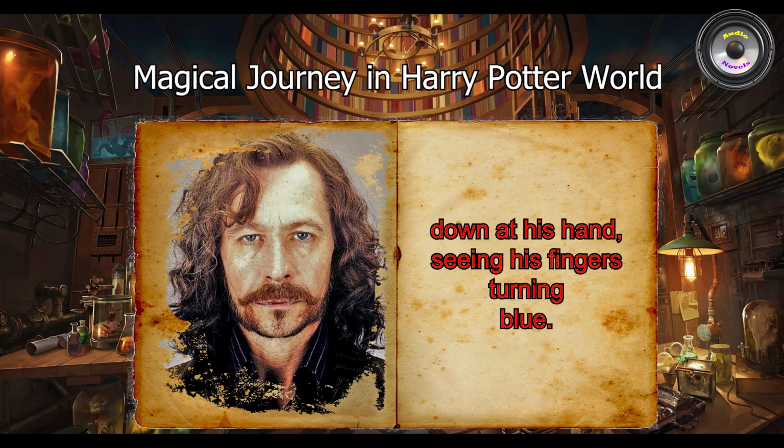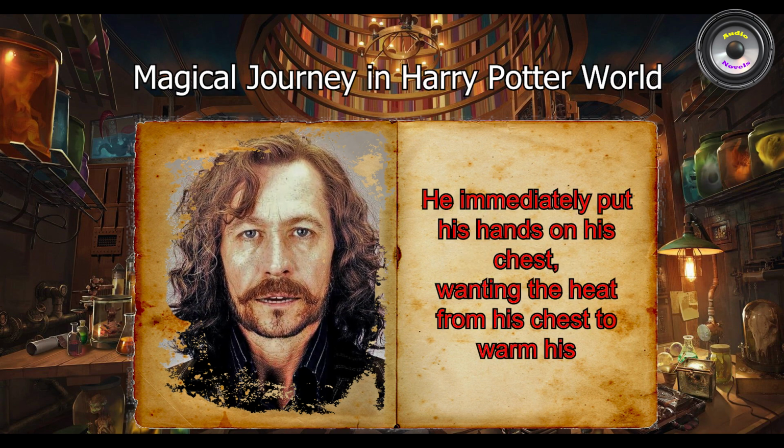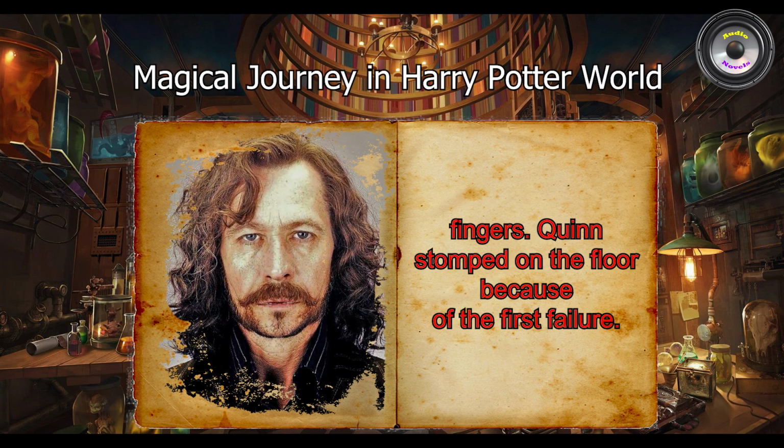Quinn felt something and looked down at his hand, seeing his fingers turning blue. "Damn it," yelled Quinn as he ascended the steps back to safety. He immediately put his hands on his chest, wanting the heat from his chest to warm his fingers. Quinn stomped on the floor because of the first failure.